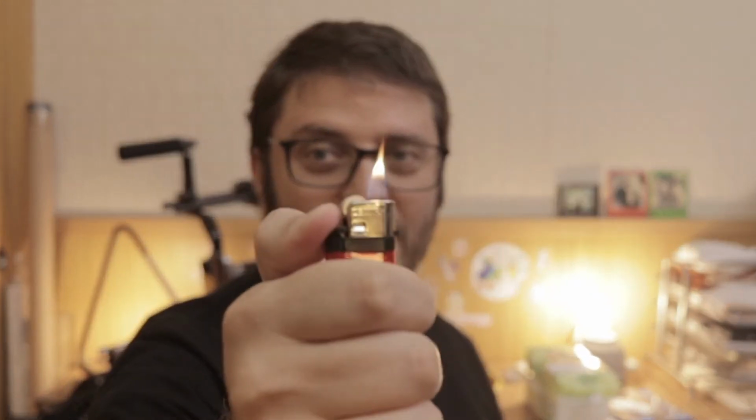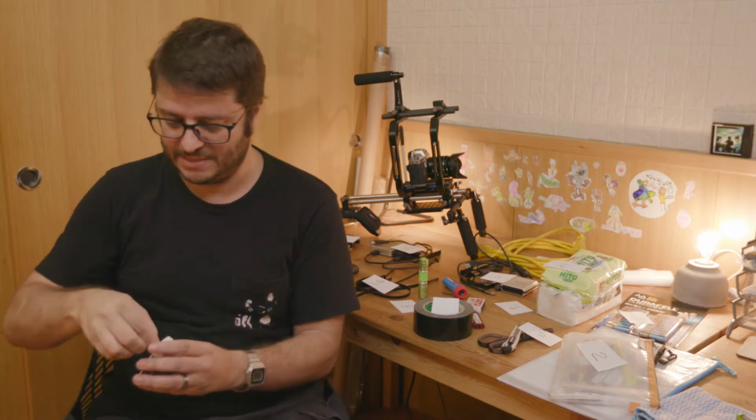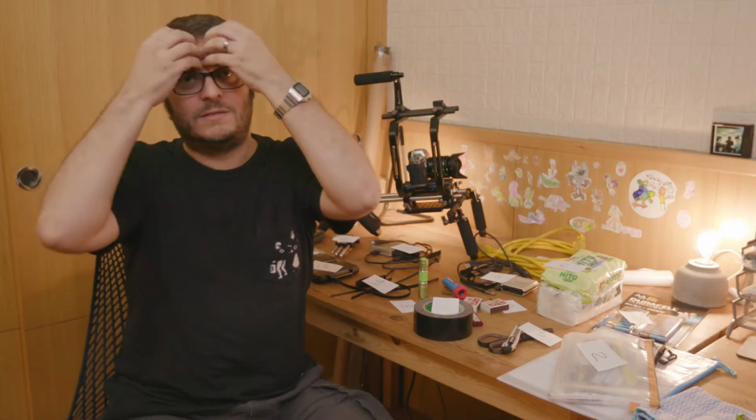It can be a lighter, like this. Or it can be matches. Like that. Don't ask me why, you always need fire. You never know what can happen. Sometimes you need to melt something, you need to burn, or sometimes you need to have some kind of dust mark or whatever. You will always need fire for whatever reason on set.